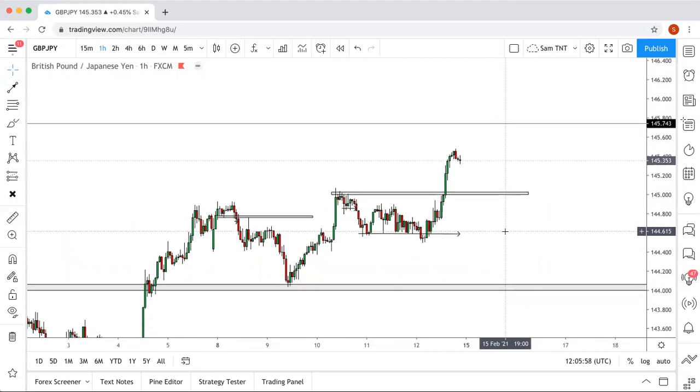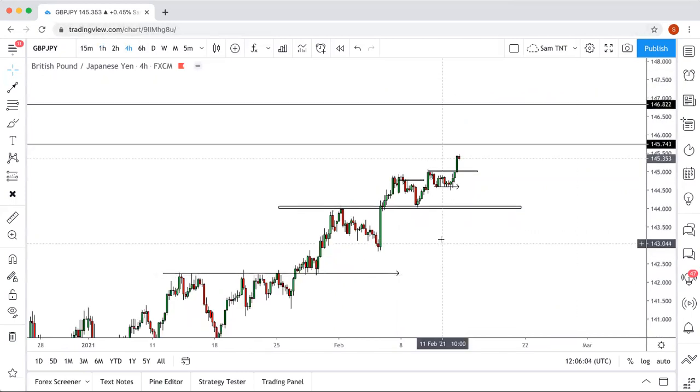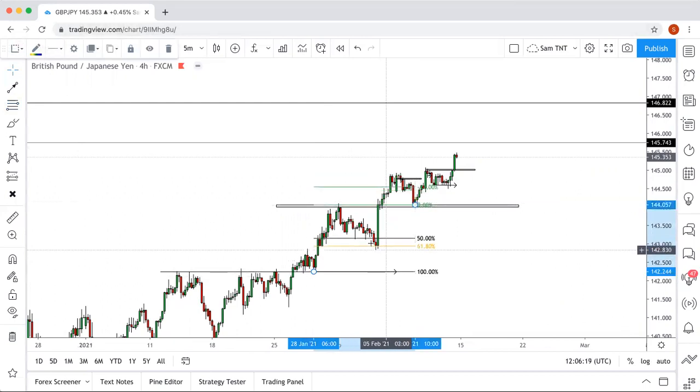It doesn't always go to where you want. I mean, it did for 144. So this was a perfect trade. Absolutely perfect. If you got in on the retest there, simple trend kind of identifications. You've got your high, your high and low, your new high, and then like I said, if you put a fib on there as well, it just gets ridiculous. So you've got 61.8, which is obviously the nice spot to long from.